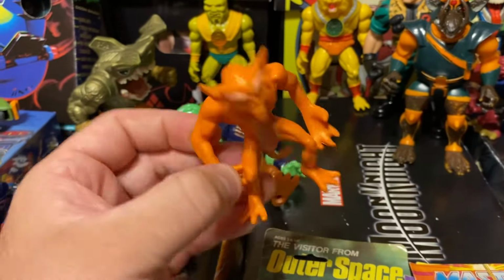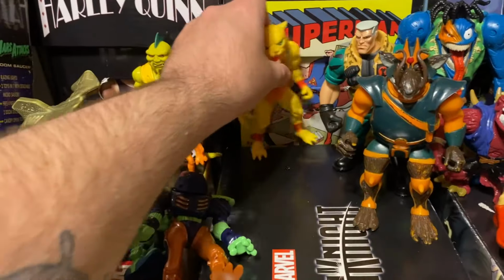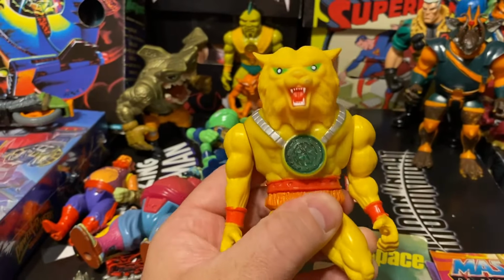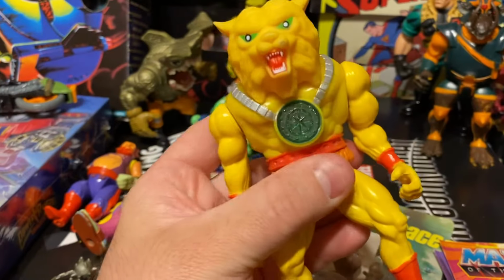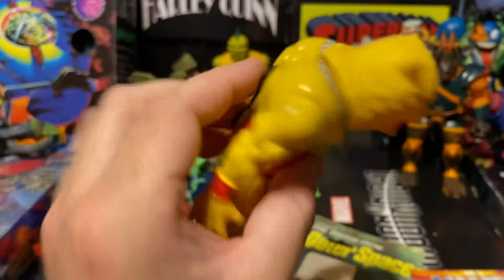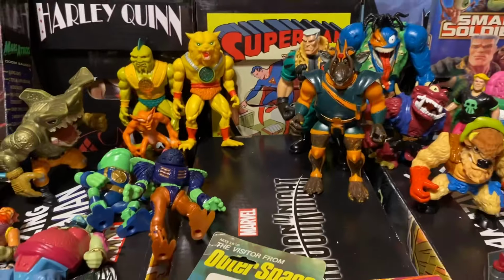This is the orange one. I mean, just super cool detail and cool molds. And then this one here, I forget their names, but he has the sparks. Really cool. Trying to do it left-handed, but there we go. You see it. He is super clean. Well, he's got a little scuff on him. But still, really, really cool figures. And they were like $10 each. So that was a great deal.